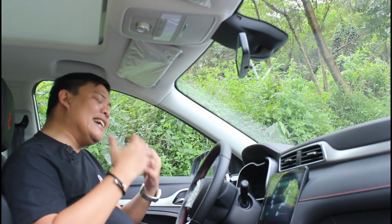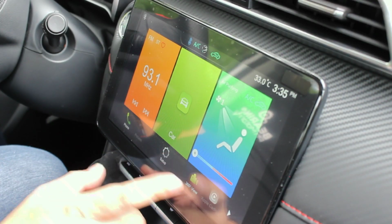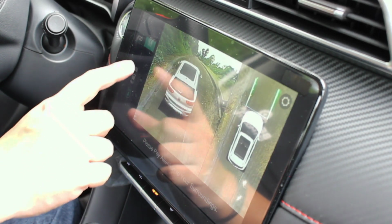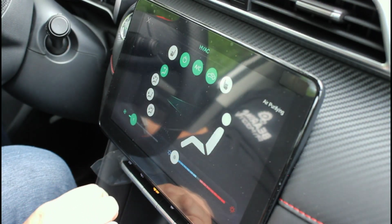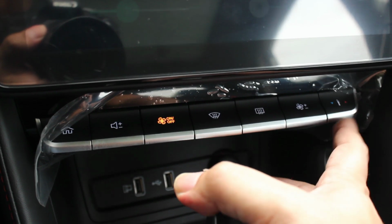Now moving on to the infotainment system, you get this nicely integrated 10-inch touchscreen which comes standard with Android Auto and Apple CarPlay. This also houses the 360 camera, which gives you a 3D view of your surroundings. You can also control the air conditioning system via the touchscreen, but it's also good to know that you get physical buttons for your audio and AC controls, so you can operate this without looking.